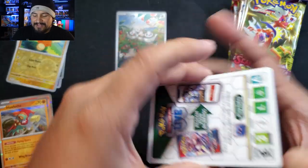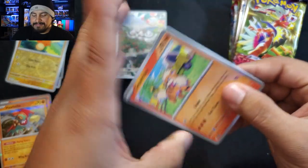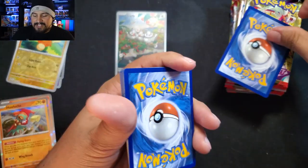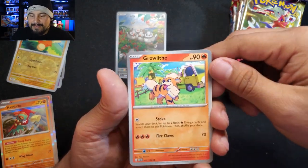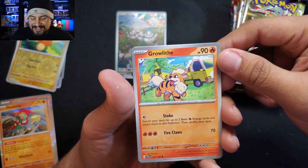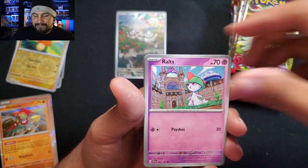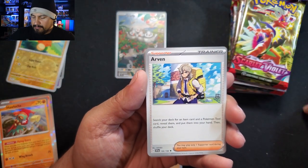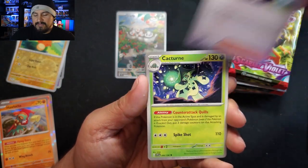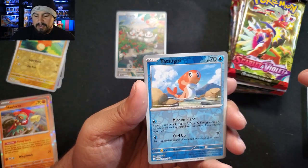My favorite card. All right. Code. Boom. And let's see. We'll just toss that there, because this is water. But I got my boy Growlithe. Love it. Gonna put you there. We got Staravia, Ralts, Tandemaus... Tandemow? Mow? Mess? Tandemow. Arvin, Cacturn, Mezzogiozza, Tatsuguri.